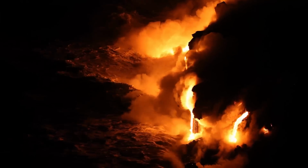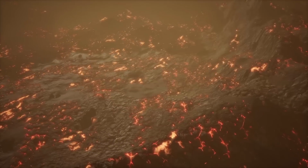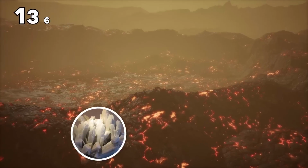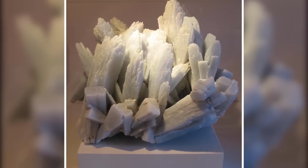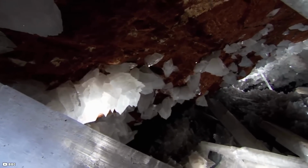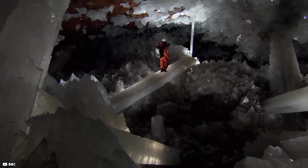The intrusive groundwater was saturated with the mineral anhydrite when it entered the cave through a crack in a magma chamber. The crystal cave's magma maintained the temperature blazing high, but as it dropped just below 136 degrees Fahrenheit, anhydrite began to disintegrate into calcium and sulfate. Then these minerals started to recrystallize as selenite, a kind of gypsum. The crystals continued to develop into the enormous white crystalline spheres we see today as the temperature was maintained and there was a constant supply of water rich in minerals.